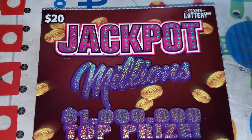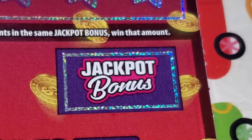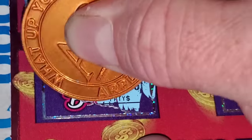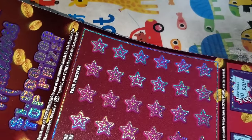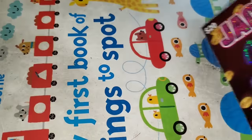Let's get something big here on Jackpot Millions. Ticket 17, two matching amounts in the bonus. Nope. Not a winner. The Beast.